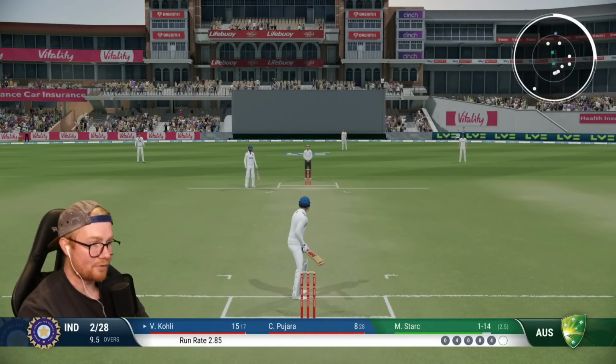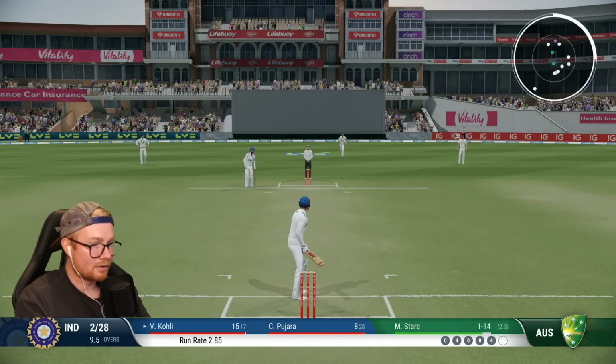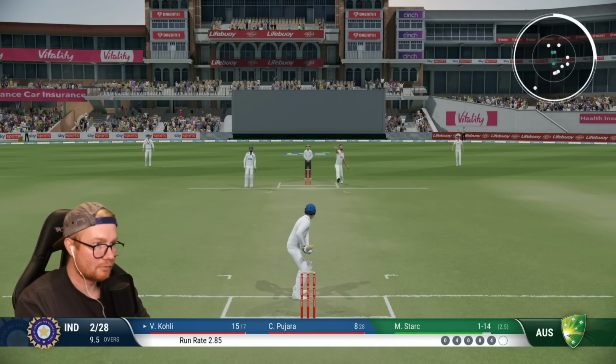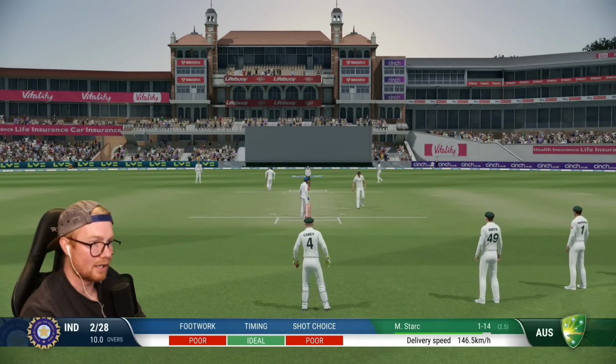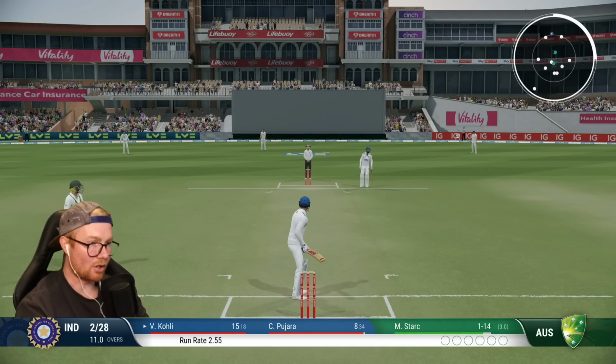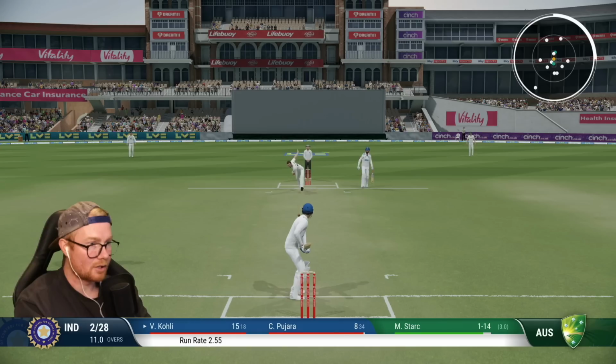Starkey just bowling half volleys. Last ball coming up. He's on 15 off 17 already. That one was a bit too short to try and drive, and Starc unlucky there. Starkey going back over the wicket. They've got a man in short. This could be dangerous. He's probably going to bowl a few short ones.